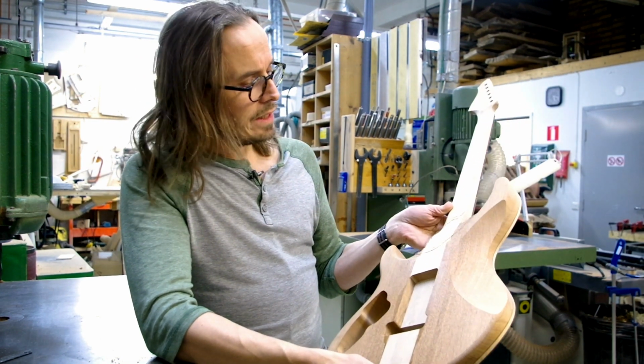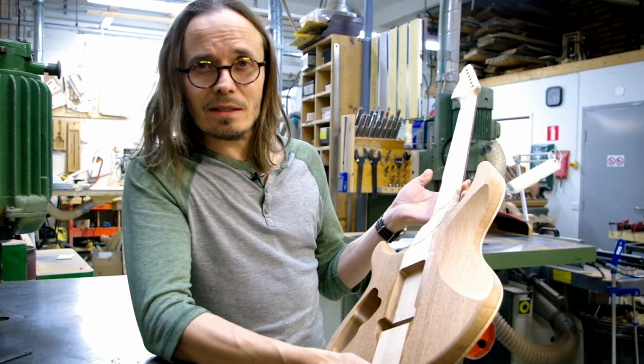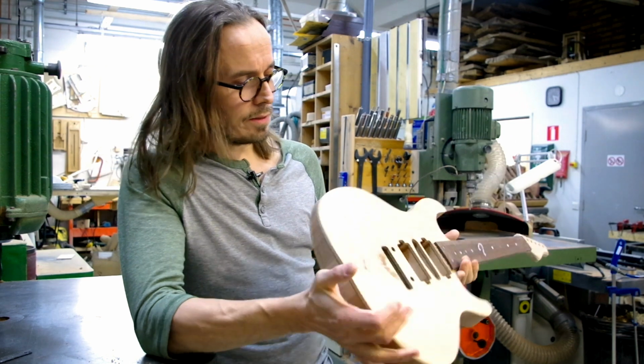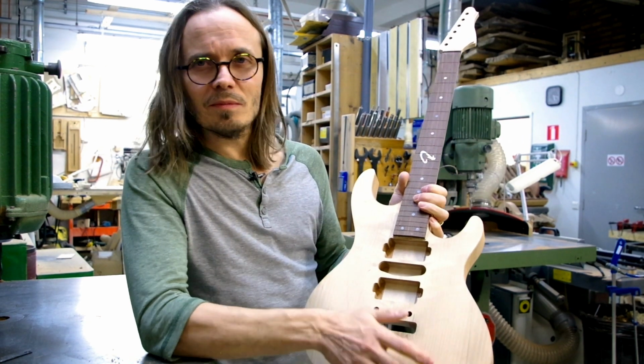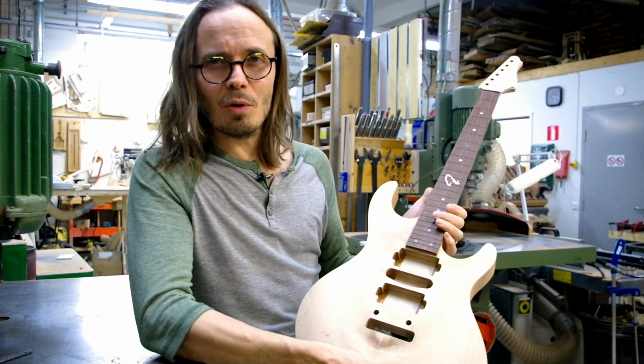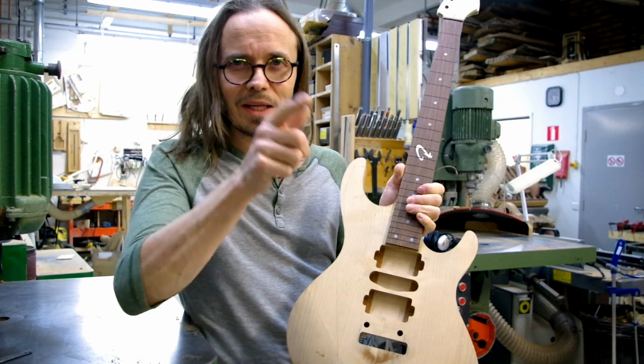And you have a lot of details to pick, because the neck is yet to be profiled. You can choose the color, the pickups, the fret size, and so on. So if you're interested, keep it in mind.